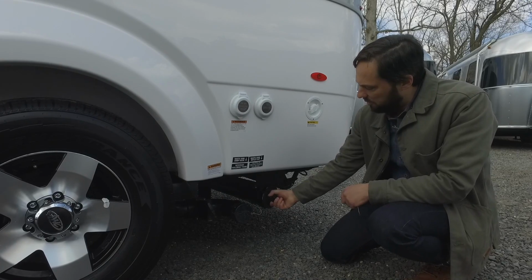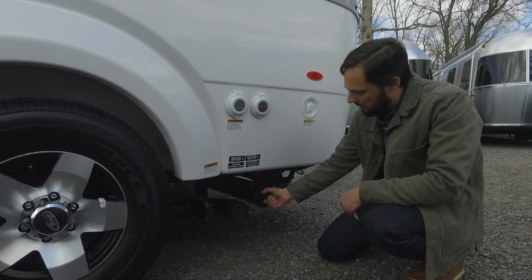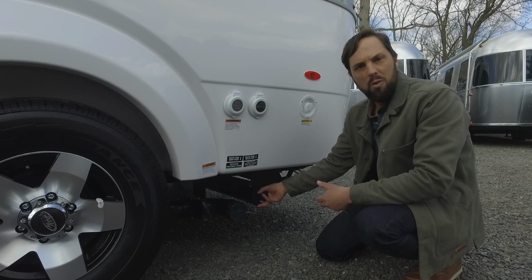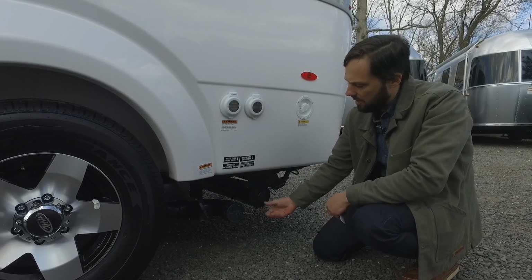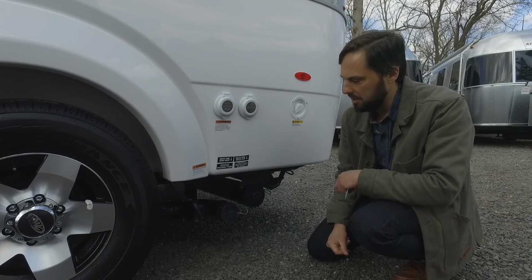The waste hose will fit in this storage tube, so you just slide it in and out when you're ready to use it. Some of the adapters on the end won't fit, so you'd put them in a separate compartment. Take the cap off, snap on the waste hose, hook it into the campground's connection.